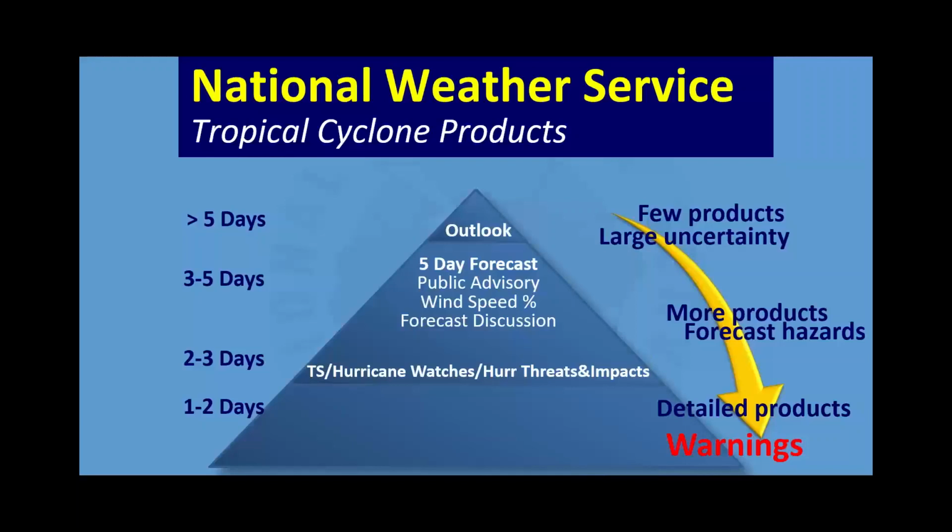And we also can start sending out the hurricane threats and impacts, or HTI, graphics. In certain instances, that can be done as much as 72 hours prior with some coordination between the NHC and the local offices. And then as we approach that H-minus 36 hour time frame, or just a little bit beyond that, we get into the warning phase for tropical storms and hurricanes.